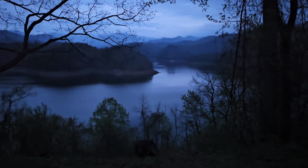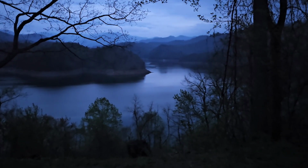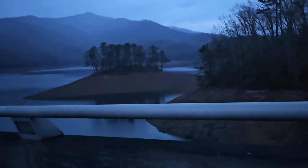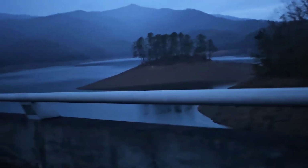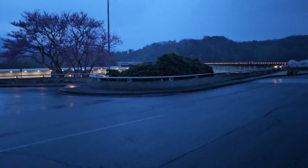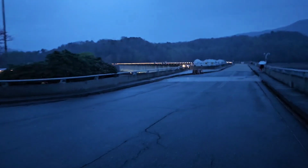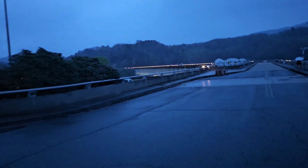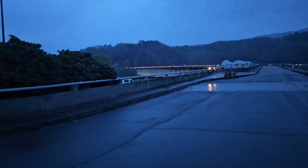It's kind of nice looking, even with it pre-dawn. I'll soon be walking across the dam. See a high water little island out there. You can walk to it now. Visitor center over here. Of course, not open yet. I'm gonna cross the road, look at the downhill side, and then I'll go back to the lake side.